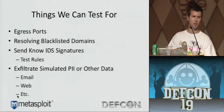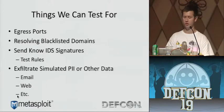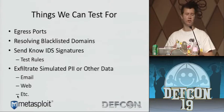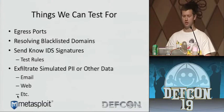So I don't need to drop malware to do it. I can use vSploit to test these sorts of things. Sending known IDS signatures is another one that's in there. And that can also help on the pen test, because then I can know what I might be able to get through if I was attacking it, if it was an IPS rather than an IDS. So we can send sets of rules and see how it behaves.